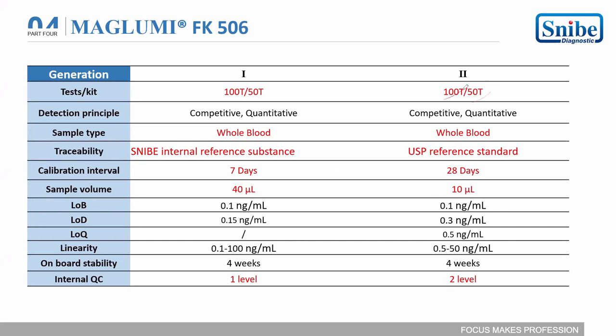We have a 50 test and a 100 test spec size, and we have a competitive and quantitative detection principle. The sample type is whole blood. For traceability, the first generation was traceable to the internal reference substance from SNIBE, but now we have cyclosporine and tacrolimus with the USP reference standard method, according to the global guideline for the standardization of FK546. For calibration stability, we now have 28 days compared to 1 week. We have the same sample volume, but in the second generation we have an improved sample aspiration volume from 40 microliters to 10 microliters.